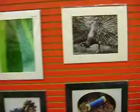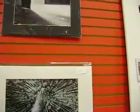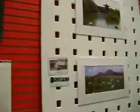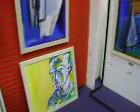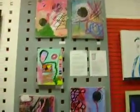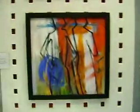Freelance Photography by Andy Greger. Photos by Sheena Johnston. Scott Hunter. Artworks by Corinne Maxwell. Artworks by Emma Pauly. And Mary Johnston.